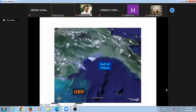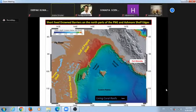This is a bathymetric map of the Gulf of Papua. We did a series of research cruises from about 2002 to 2006. Here we have the colors. The brown is 50 meters deep. The red is down to about 120 meters, so this is a shelf edge there. In blue, this is the northern extremity of the Great Barrier Reef. You can see there's no reef here in the Gulf of Papua because you have this huge flux of siliciclastics.